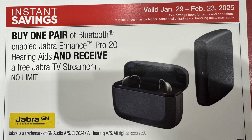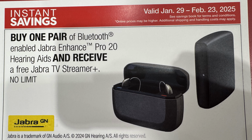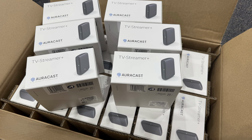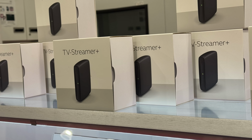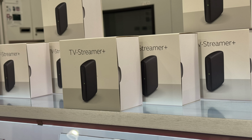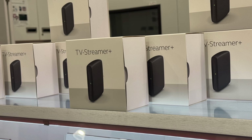So I just wanted to share some really great news with you guys. Starting January 29th, that was yesterday, all the way to February 23rd, Jabra is going to be running a promotion, and if you get the Jabra Enhanced Pro 20s at Costco, it will come with a free TV Streamer Plus. Now, this thing costs over $200, so it's a pretty good discount.